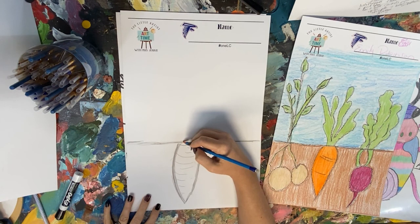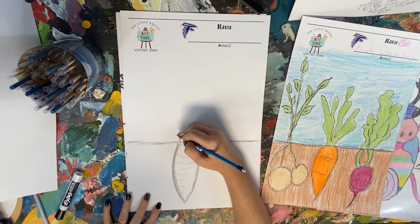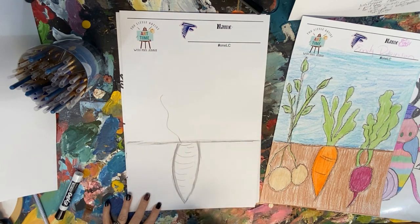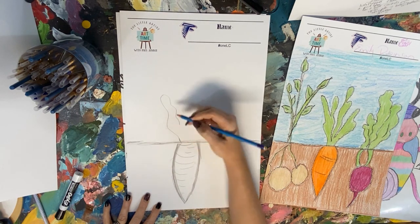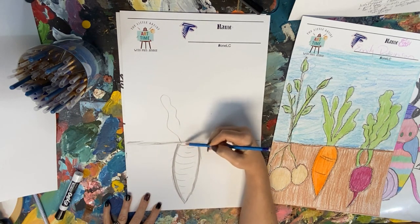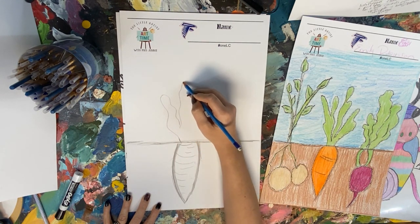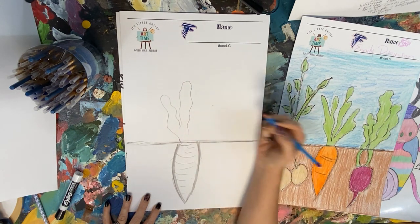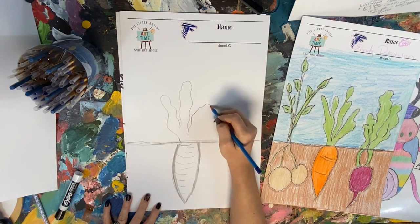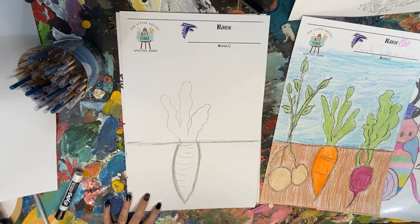All right, now we're going to do the green part of the plant that's on top. So basically, you're just going to do a curvy line, and then you're going to do another curvy line that comes back down, and we're going to stop shy of the top here. So basically, you're going to repeat that a couple of times. You're doing a curvy line, and then you're going to bring the curvy line back down. So we've got our carrot.